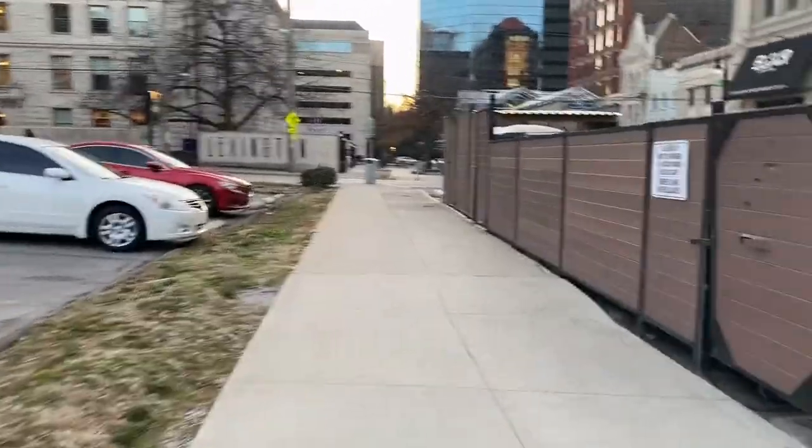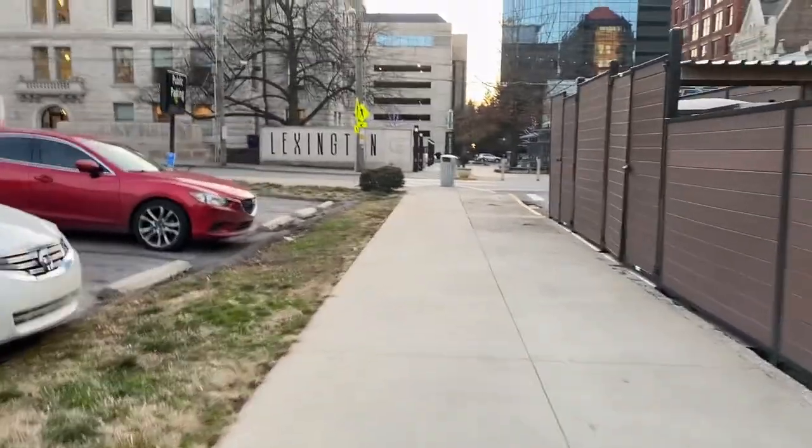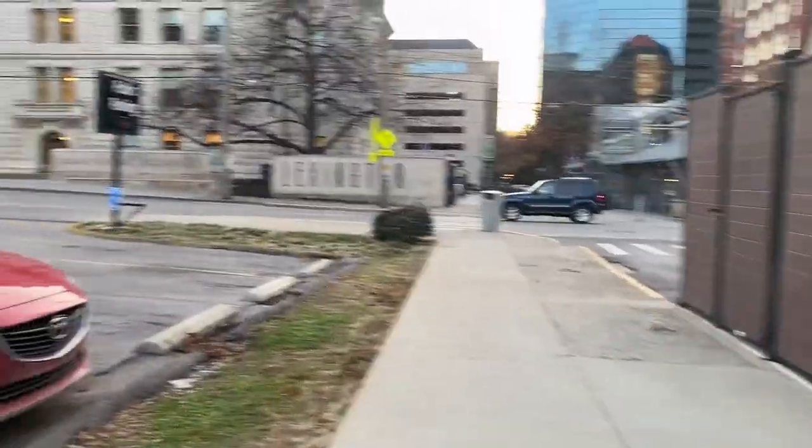So, very nice little spot. I'm gonna probably grab a little dinner real quick, and just relax and rest for the evening.